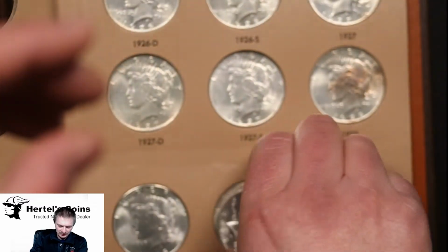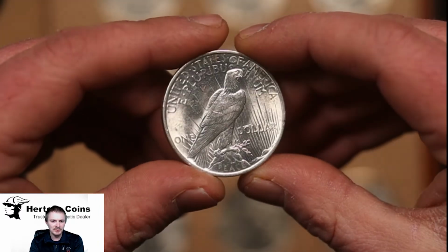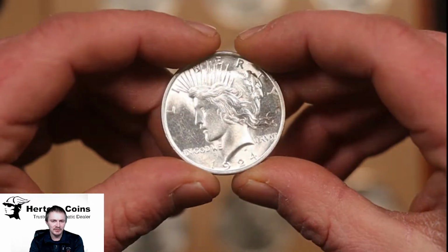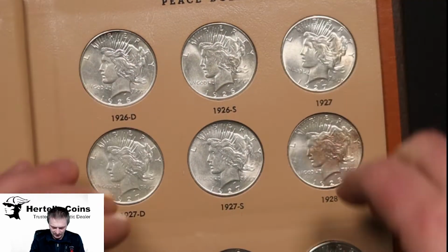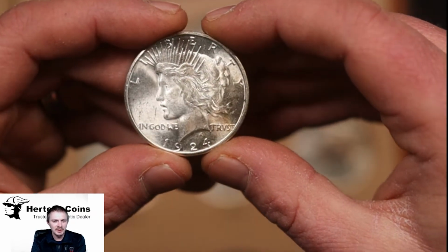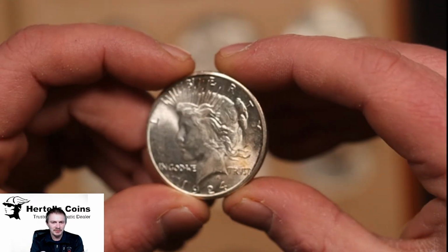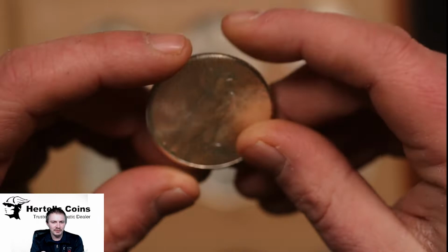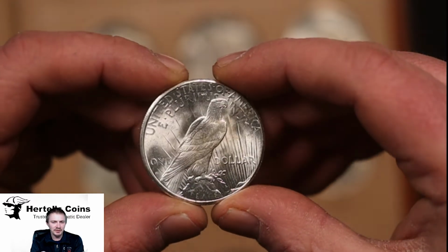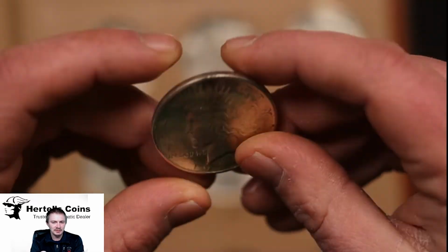Next one we have is a 1924 peace dollar. Another common date coin that I will just sell as an Unc, but still nice original cartwheel luster on the coin. Then we have a 1924S. It's got a little bit of toning on the obverse, but what I like about this coin is the reverse. It's an exceptionally blast white color. A little bit of toning, but the cartwheel is absolutely amazing on this coin, and the detail. Very, very nice coin.